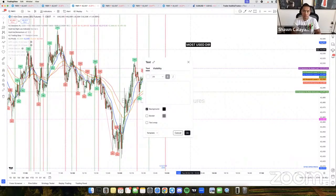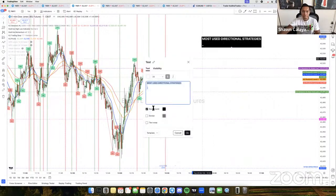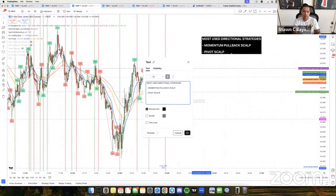Most used directional strategies. We have so many strategies, I can't even remember the names right now. I'm blanking out. We have one of those momentum pullback scalp. I'm just going to name the ones that a lot of people use. There's just so many strategies. They're very similar, but they just have different entry points. So we got that.